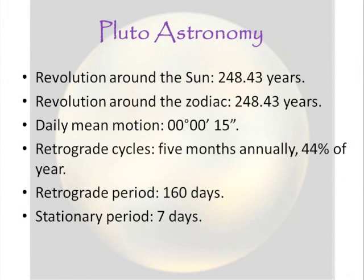I think it varies somewhere. Don't take this as gospel. Somewhere, let's just say, between 1.5 and 4 degrees, depending on how fast it's moving in a year. It is retrograde 5 months out of the year, 160 days to be exact. So it's retrograde 44% of the time.